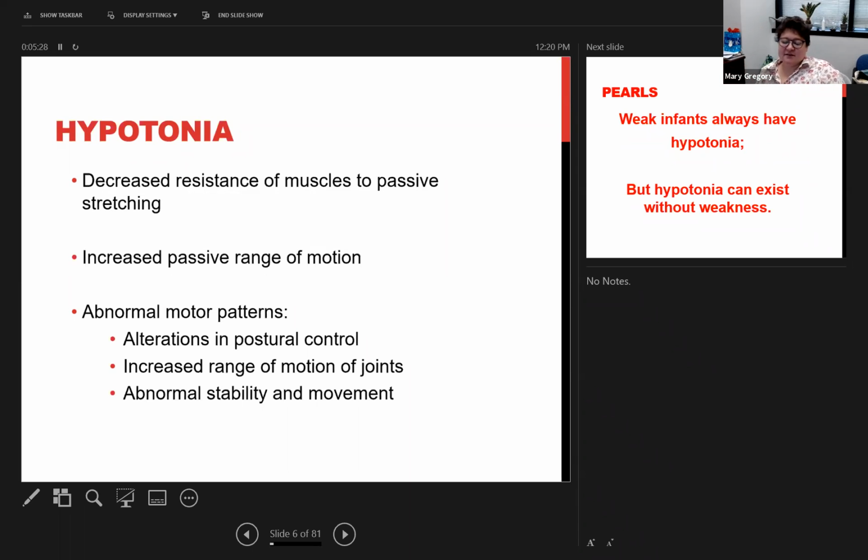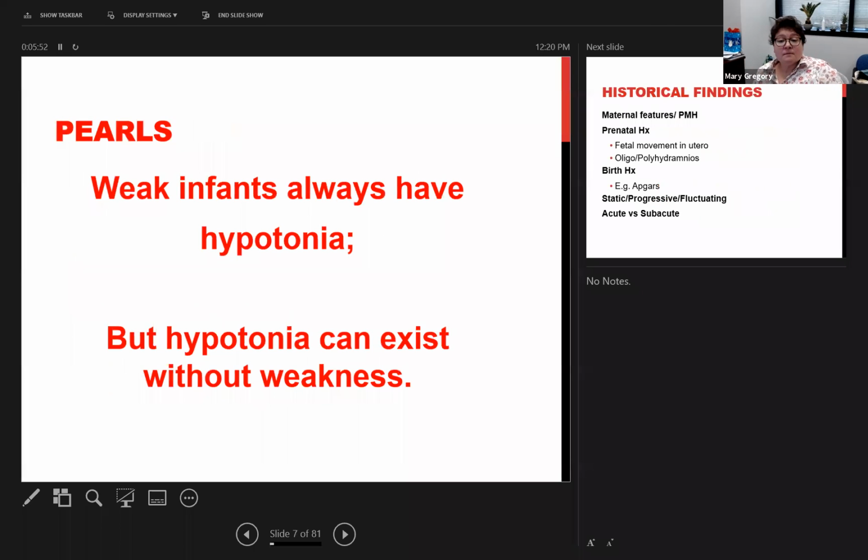And so this low tone is going to affect their postural control. It's going to affect the movement around the joints. You're going to have an increased range of motion. You're going to have less coordinated movement because you have that laxity, and there's going to be an increased requirement for strength and agility to perform the same movement. Weak infants are always going to have hypotonia, but you can have hypotonia without having weakness.